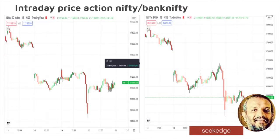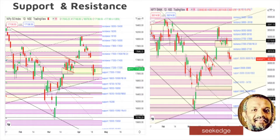So that's about it. Let's move on and see what the support and resistance are. Here, major resistance ahead will be 17,200, 17,300. Above that, you have 17,350, 17,400, and 17,500, 17,600, which is Fibonacci 23, and above that 17,800, 17,850 levels.